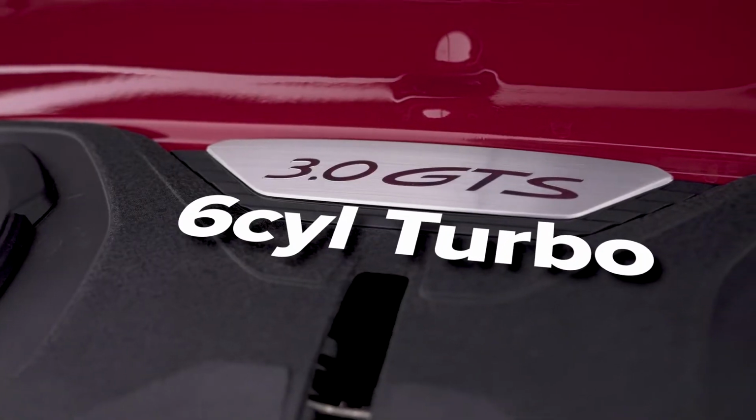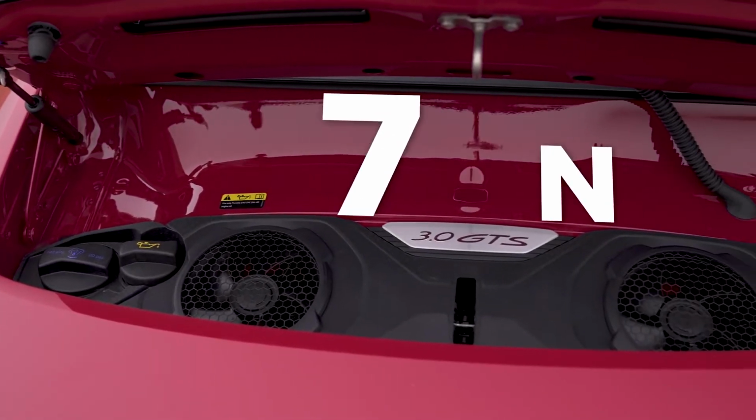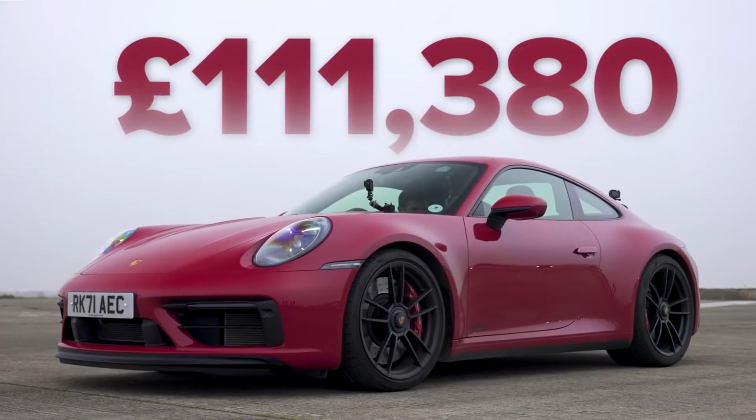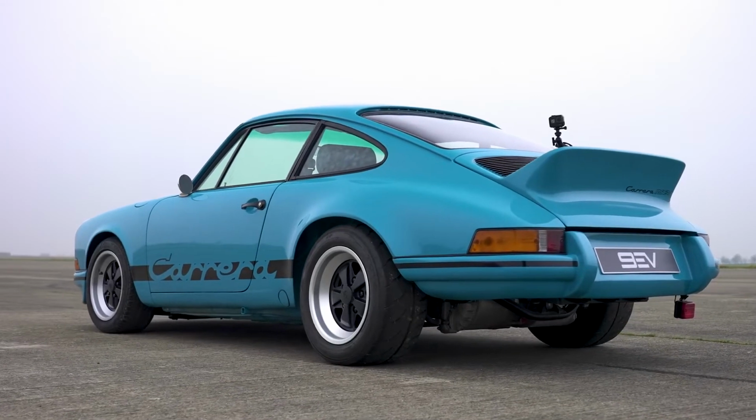It's powered by a 3-litre flat six twin turbo with 480 horsepower and 570 newton metres of torque. Rear wheel drive only. It's quite expensive, this, with all the upgrades. It costs £110,000. If it was me, I'd just spend the extra and get a GT3. Well, if you could get a GT3, maybe just get the Turbo. Anyway, let's find out about that old Porsche, because surely it's got no chance.